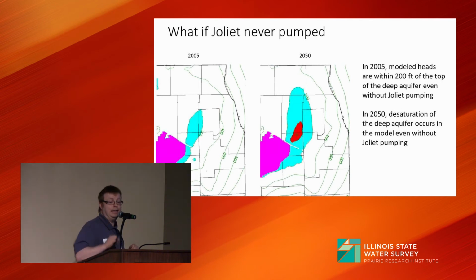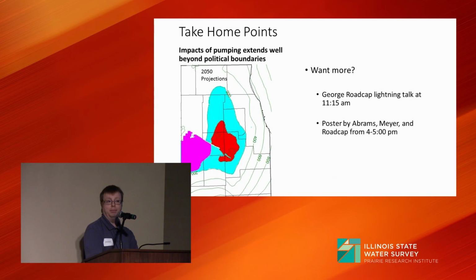This is a clear indication, not that we didn't know this, but that the areas up there need to work together cooperatively to prevent this projected 2050 situation of desaturation. And Water Survey is currently working with them to help them do this. This story is a lot more complicated.